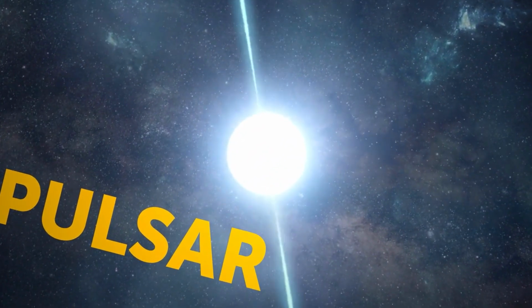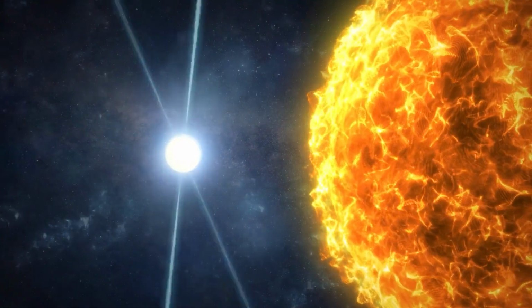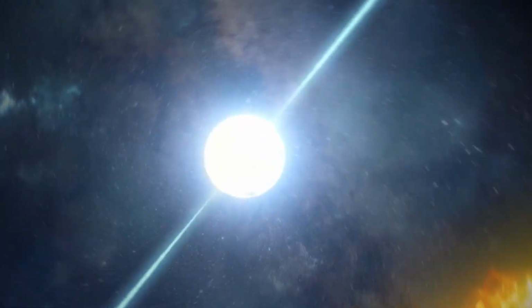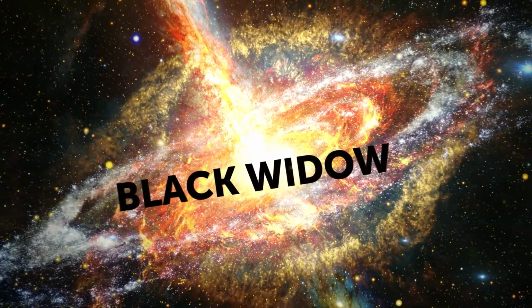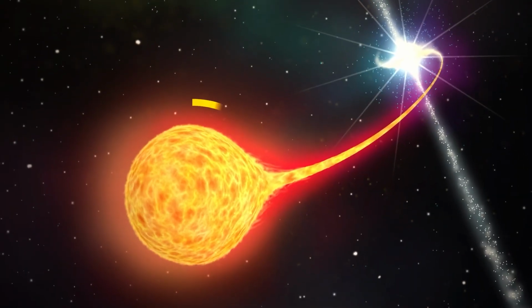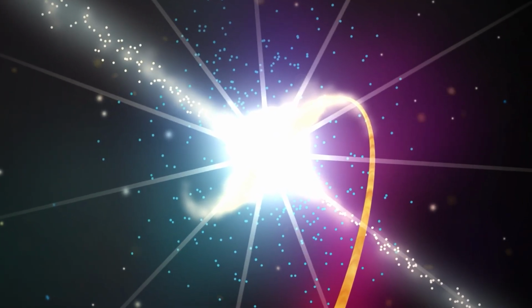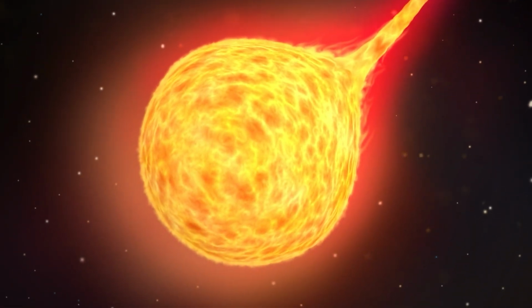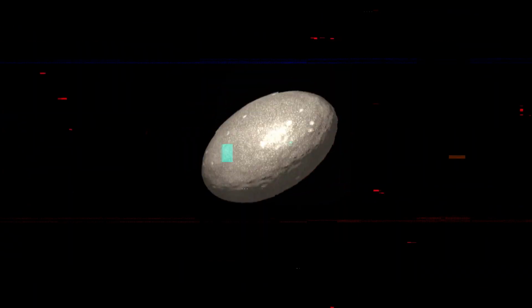Pulsars are spherical space objects the size of a large city, but they pack more mass than the entire sun. They radiate 2 narrow beams of light, sending them in opposite directions. The Black Widow pulsar, just like its spider namesake, is munching on its partner. It's a lightweight brown dwarf star. The more material the pulsar consumes, the more slowly it spins. The energy the neutron star is losing in the process causes its companion star to dwindle.